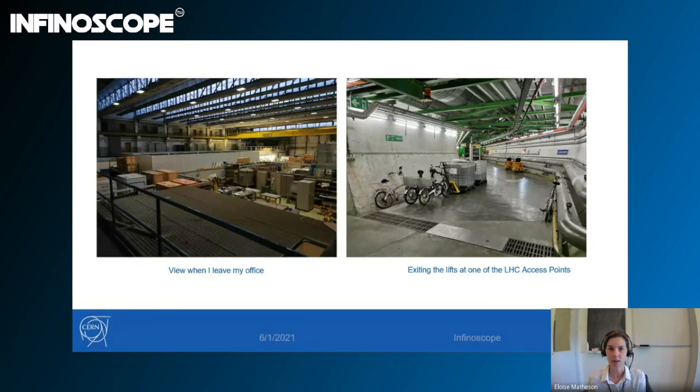And it's not every day that I'm going into the tunnels, but it's quite often, especially in this period, because we are in something called a long shutdown. And a long shutdown is where there's no beam for potentially 3-4 years. And in this time, we do a lot of maintenance, a lot of repairs, replacements, upgrades, et cetera. So this is the time where it's very busy inside the tunnels because we are making sure that all the equipment is working as expected.